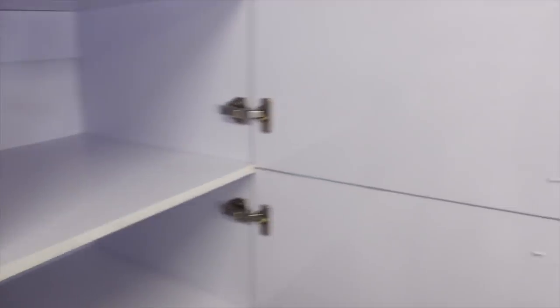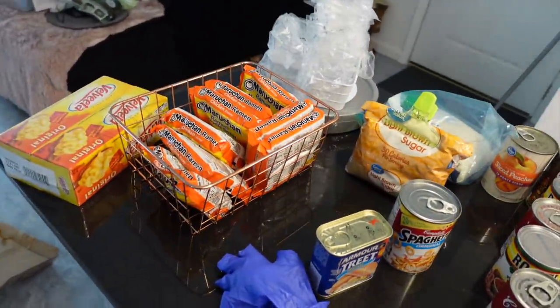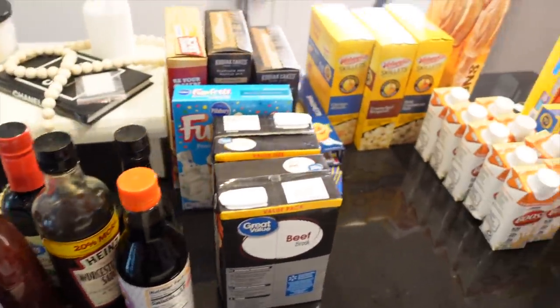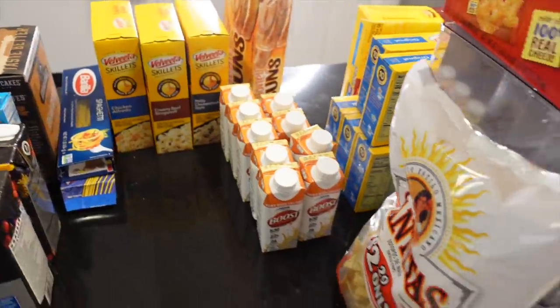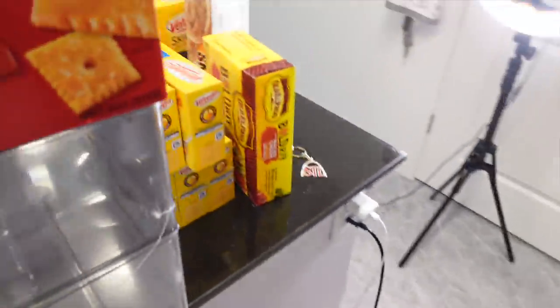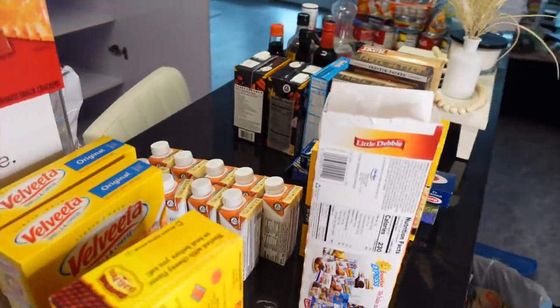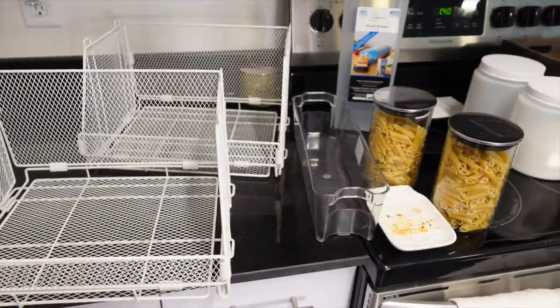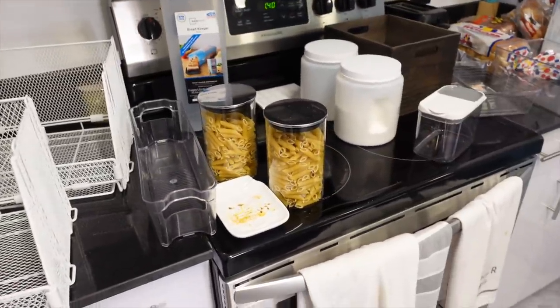Completely cleaned out. This is all the food that I had in there just laid out. Not much. I did do a grocery shopping haul about like 2 videos ago or something, but I've been eating since then, so this is kind of what's left. These are the containers that I had for organization around the house.